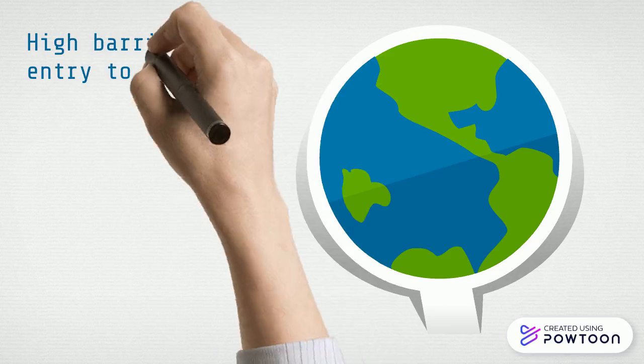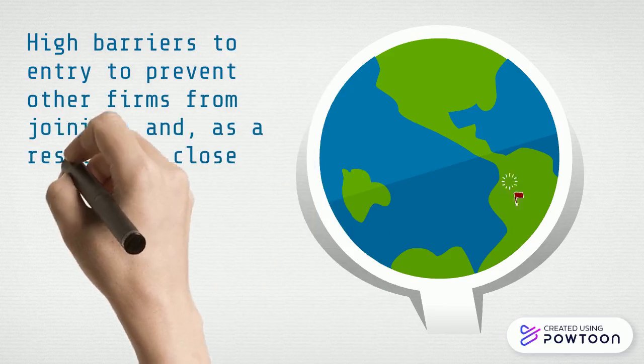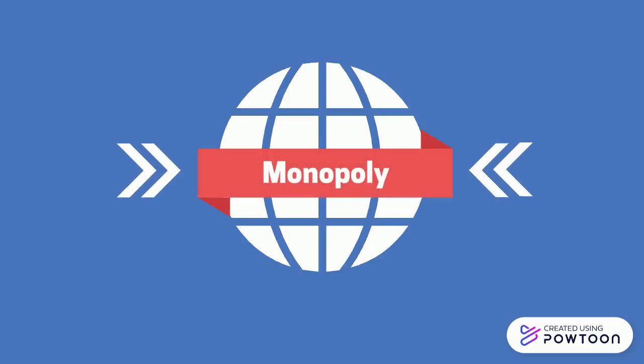High barriers to entry prevent other firms from joining, even though profit is often high. And there are no close substitutes available for the consumers. This means that the price elasticity of demand is inelastic.